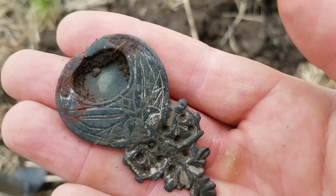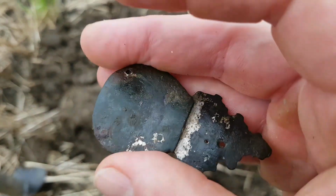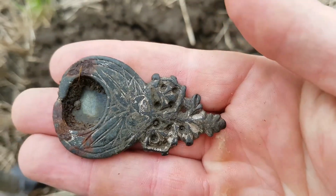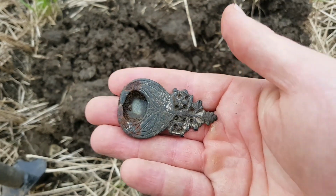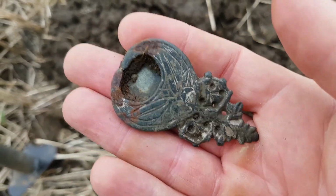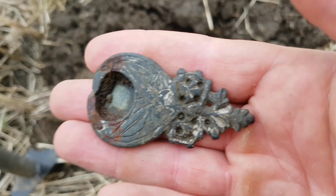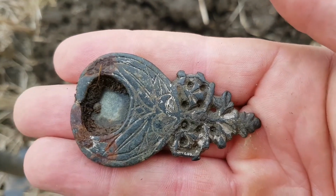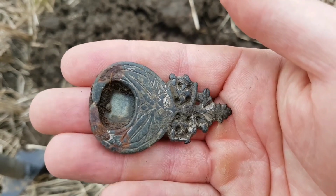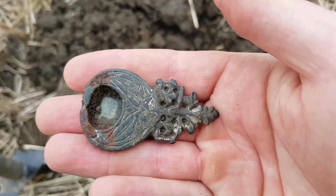Still got a load of silver gilt on it. Would have probably been fully covered in silver at the time. Would have been a stunning piece. How old it is I don't know. Could be medieval, could be Saxon, could be Roman. I'm guessing it's probably medieval, but wow, what a beautiful little find. Get in there. What a stunner.